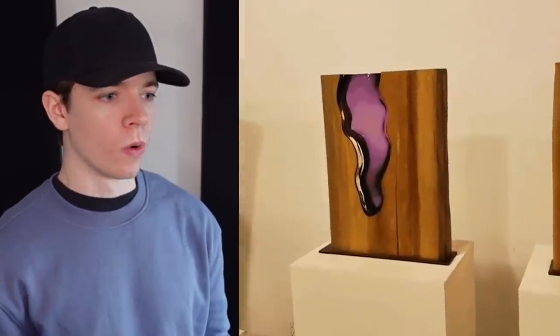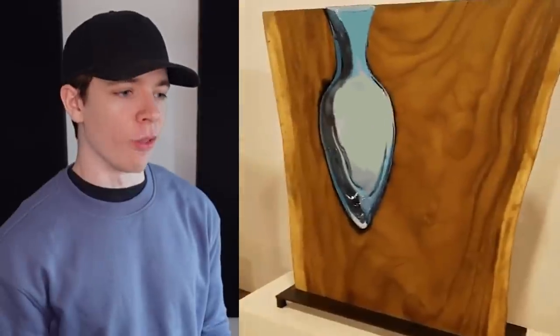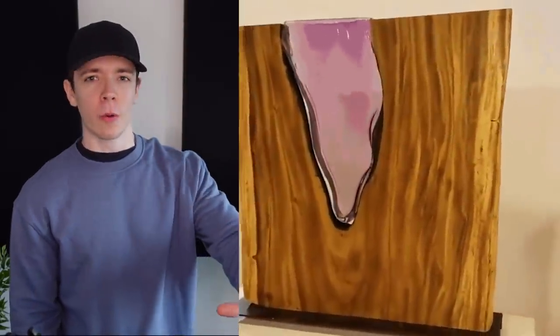Oh! But they took it back out of the wood. Oh, that's really nice. I don't know why. It's like something someone would pay like $1 billion for. Obviously not that much, but like a really expensive piece of wood with glass in it, but it just looked good.